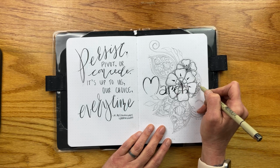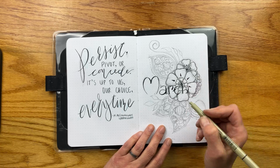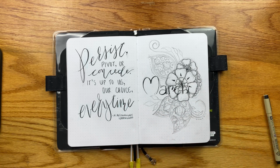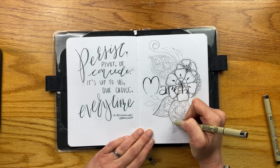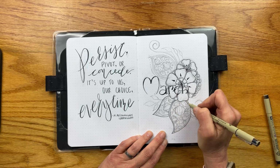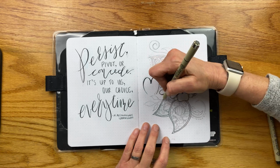I was totally inspired by the Mendhi art. I have drawn out a tattoo that I have on my right arm, and it is a Mendhi peacock, and that's just what inspired me for this particular layout this month.